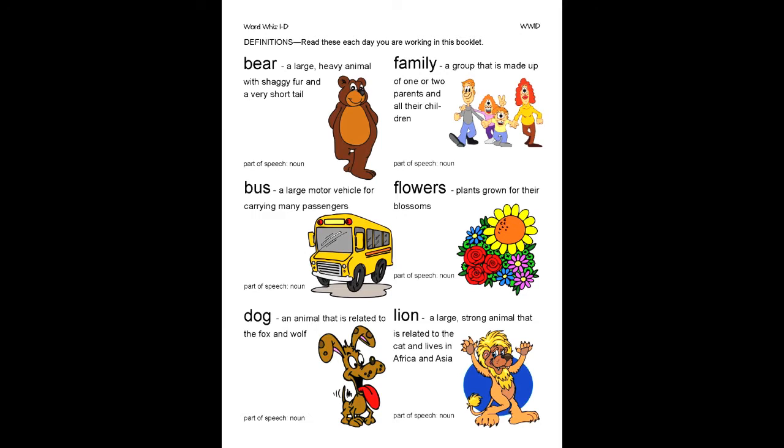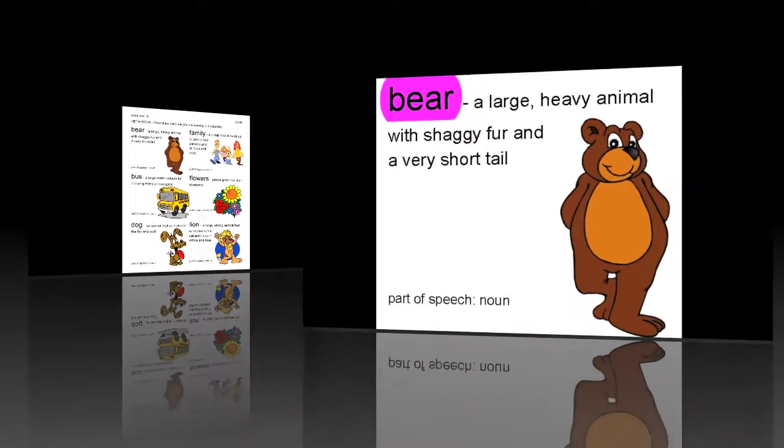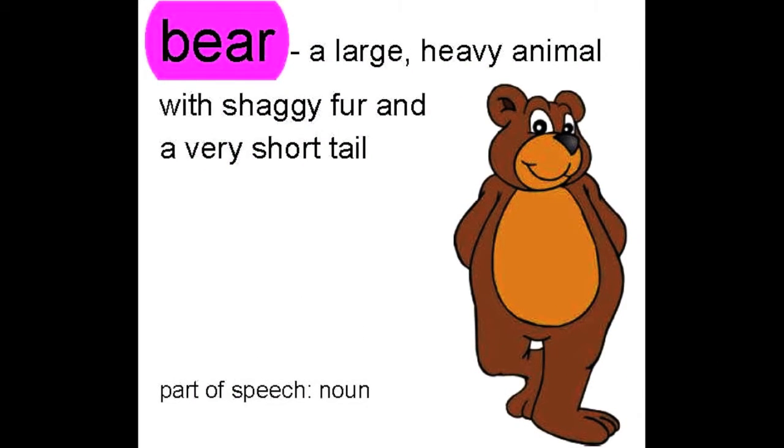On the first 2 pages of this booklet, you will find a list of this booklet's definitions. It is important to read these every day you are working in this booklet. Let's read some together. Bear, a large, heavy animal with shaggy fur and a very short tail. Part of speech is noun, since bear is a person, place, or thing.